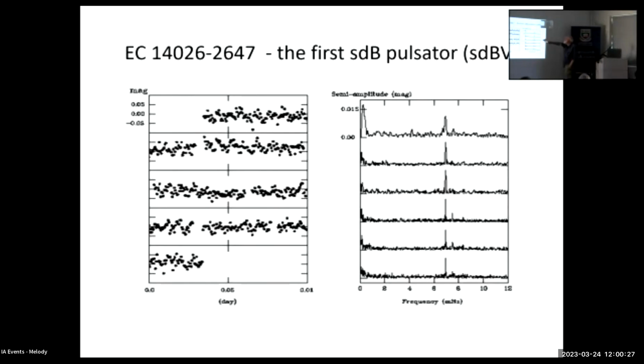One thing you can see here is this was a short run. You can see from the width of the Fourier peak there. Once we decided that it was real, we started doing longer exposures. So of course the peak gets much narrower and the frequency gets better defined. So then we started looking for other stars like this. We weren't interested in white dwarfs anymore. We wanted to find more of these.